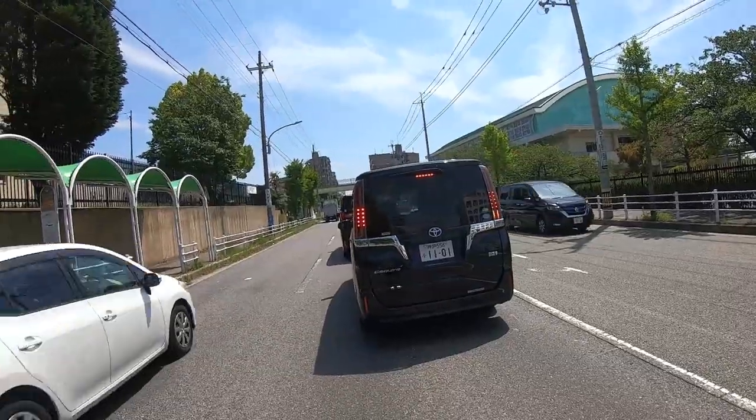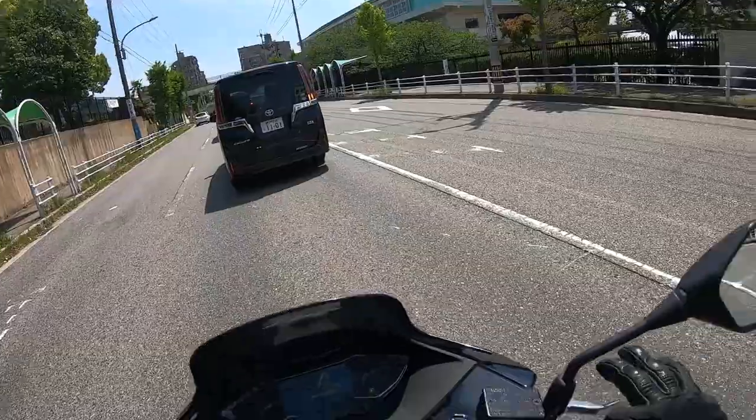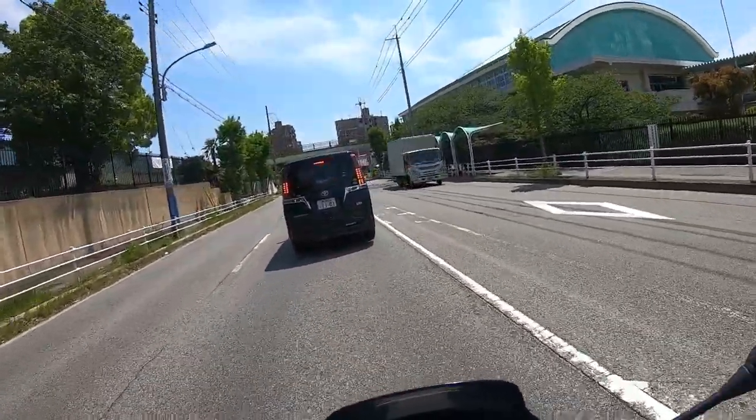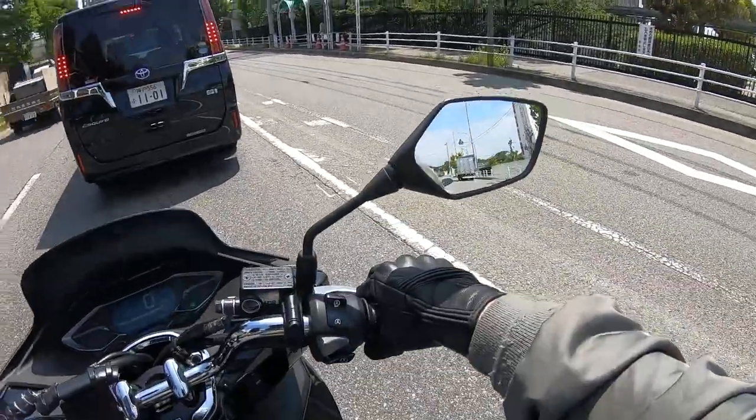Did we make a mistake? I think I should have turned right back there. I made a mistake. Yes, I made a mistake. I should have made a U-turn.